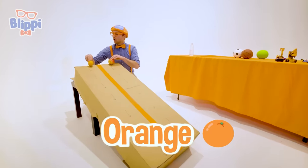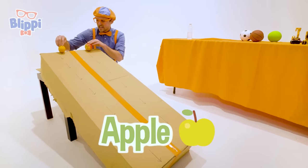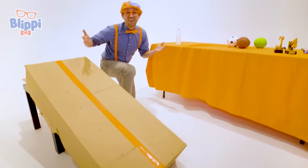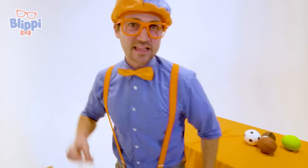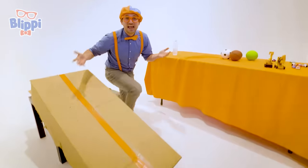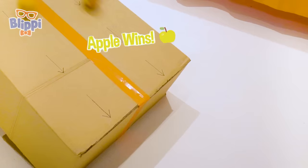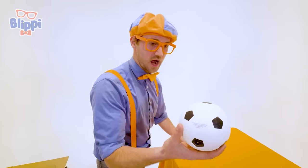We have orange over here and apple over here. And let's see who wins. Go! Whoa! They were actually really close to each other. I don't even know who won. Let's see that instant replay. Whoa, that was awesome! All right, let's pick two more items.